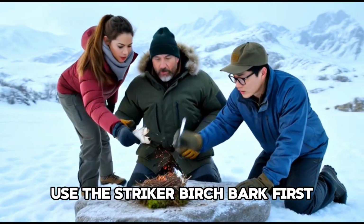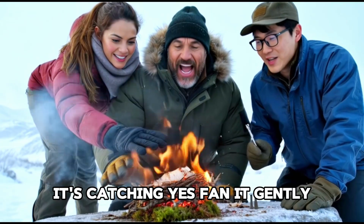Use the striker. Birch bark first. Got it. Here. Sparks, it's catching! Yes! Fan it gently.